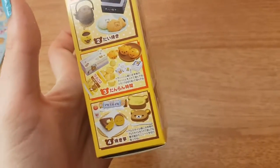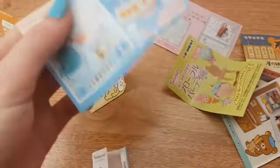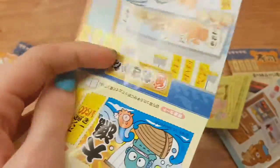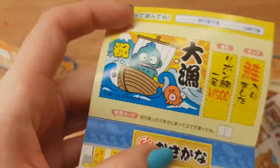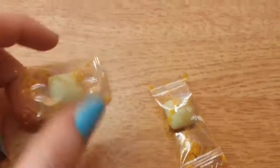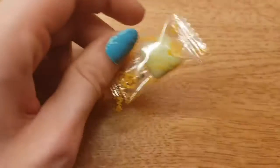There it is. In the boxes, you also get these tiny little leaflet things, and it tells you what you get. You also sometimes get a little cutout that you can use as well, which is sometimes really cool. In some of the boxes, you also get some sweets. I didn't realize that in my first unboxing video, as I just completely cut it open and wasn't sure. But yeah, you do get little sweets.